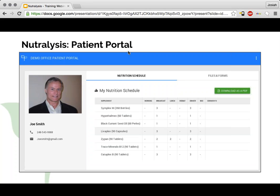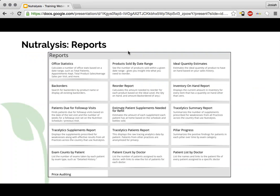We have a whole suite of features that we could talk about that makes this streamlined for your office and for your patient. Let me jump back and show you one other thing that relates to your office. One thing that is really helpful is this incredible suite of reports that we have. These help you keep an eye on your practice and manage your practice.